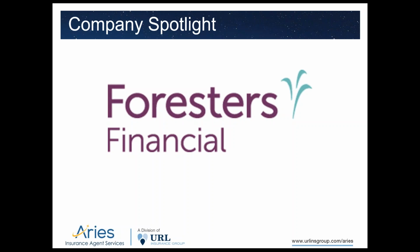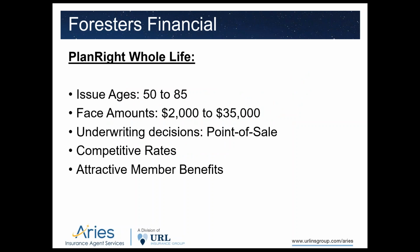Foresters has one of the top final expense products in the industry. They've been one of our final expense partners for many, many years. Just to give you an idea, their product is called the Plan Right. It's a whole life, and the issue ages start at age 50 and cap out at age 85. Minimum face amounts $2,000 going up to $35,000. They give you a point of sale underwriting decision. They do have a mandatory phone interview.